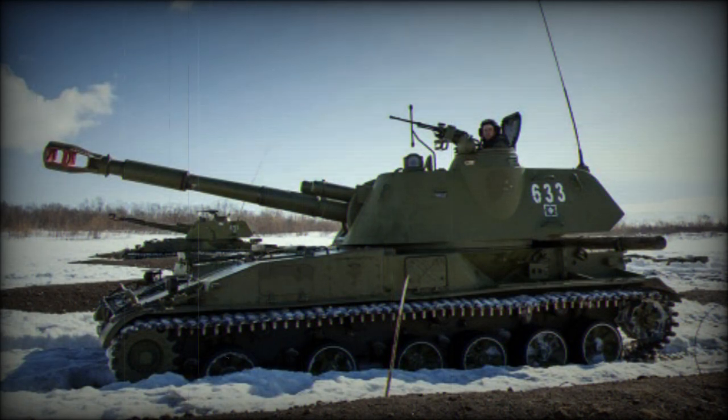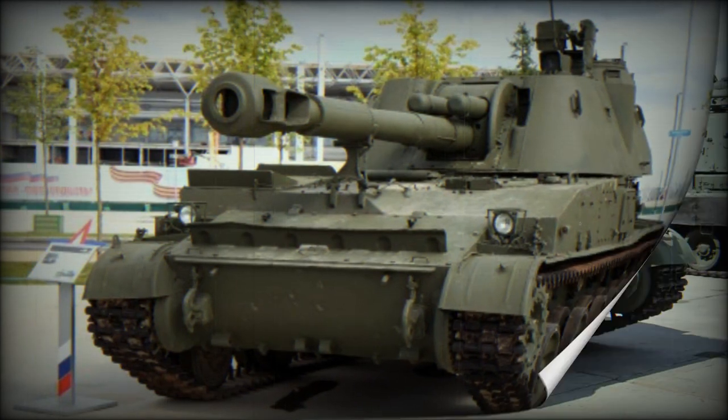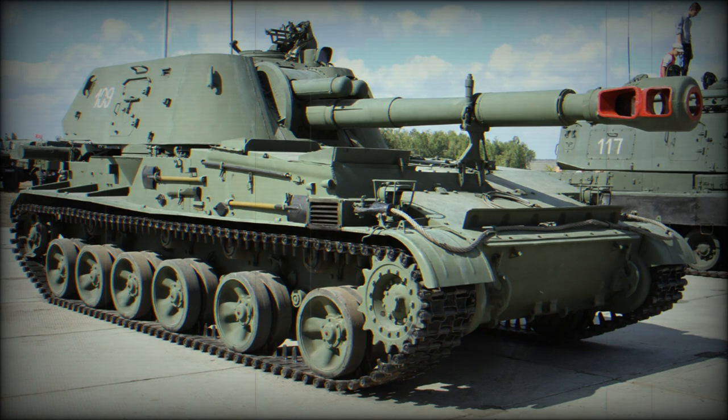2S3M1, an upgrade of the 2S3M, fitted with a data link. It was produced from 1987 to 1993. All surviving 2S3 self-propelled artillery systems were upgraded to the 2S3M1 standard. 2S3M2, the latest upgraded version. It is fitted with a digital ballistic computer and has an automatic gun laying system.